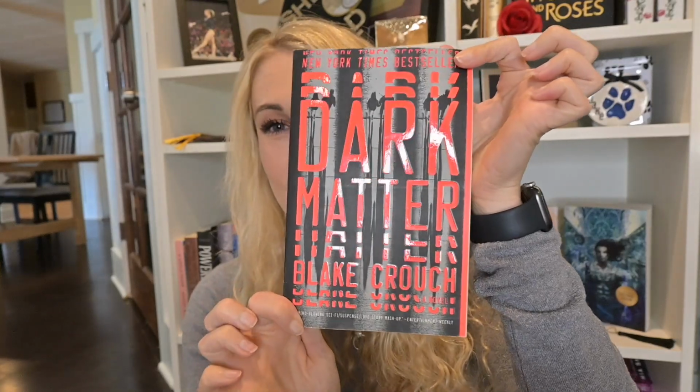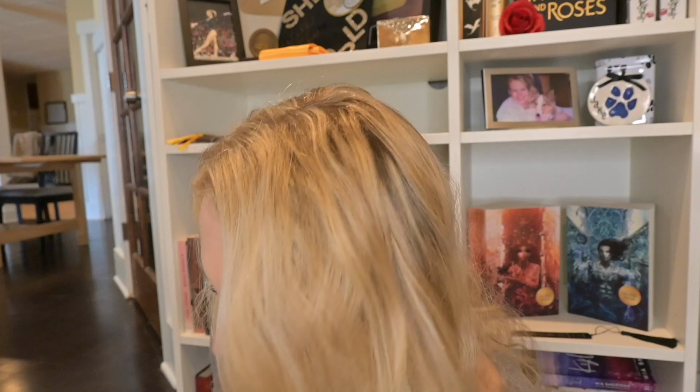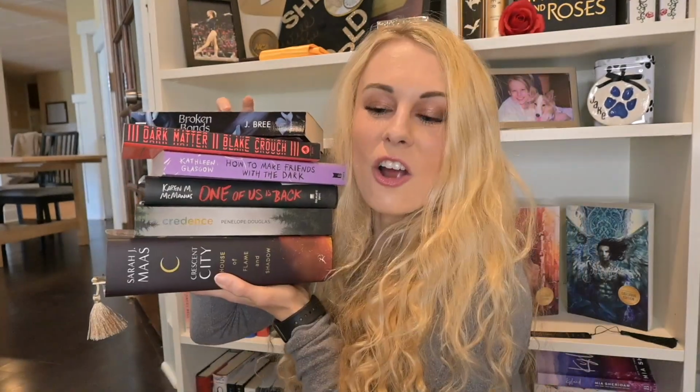And then we also have a book that is being turned into a TV show or movie. And that is Dark Matter by Blake Crouch. We had our pick from Eric, and that is Broken Bonds. And I'm excited because this is also book 1 in a series. And then also, a book under 300 pages was a prompt as well. And for that, I picked Where's Molly by H.D. Carlton.